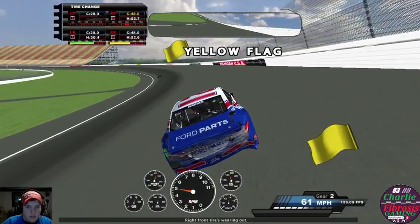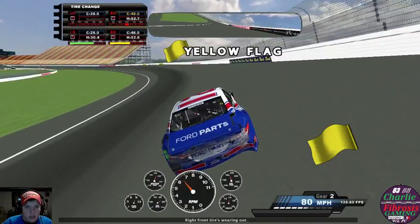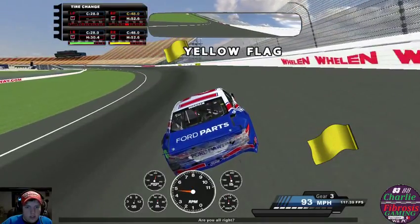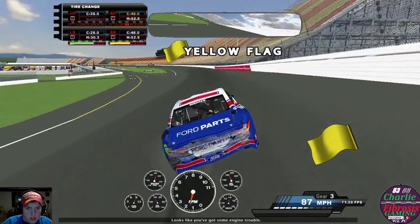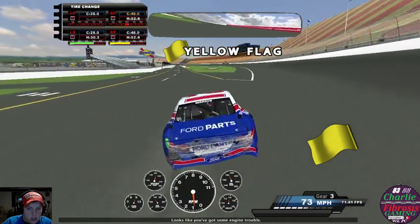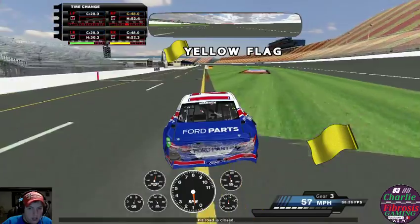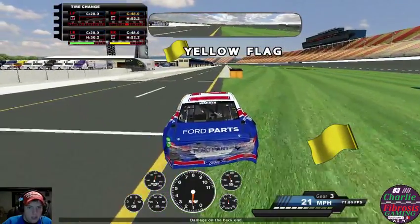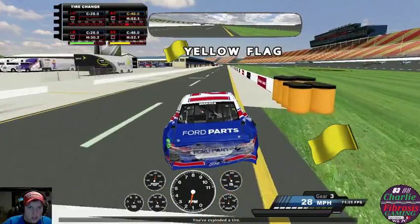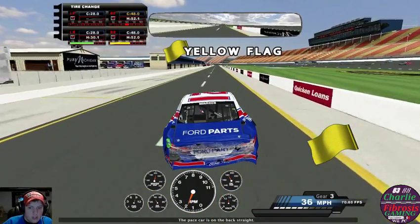Got a 5. Tell all them boys on the spot stand the same to go any second. Pit road's closed, pit road's closed. Both ends of this car are messed up. The left part's pulled up. The pace car down the backstretch.